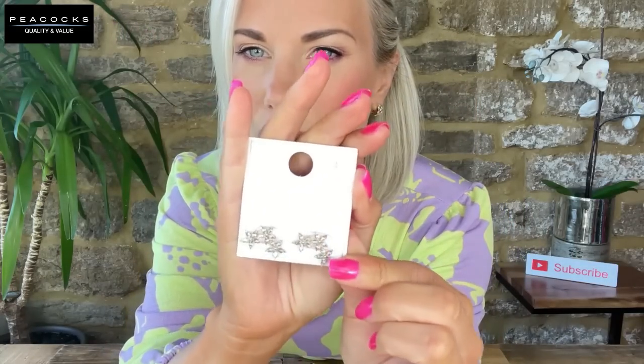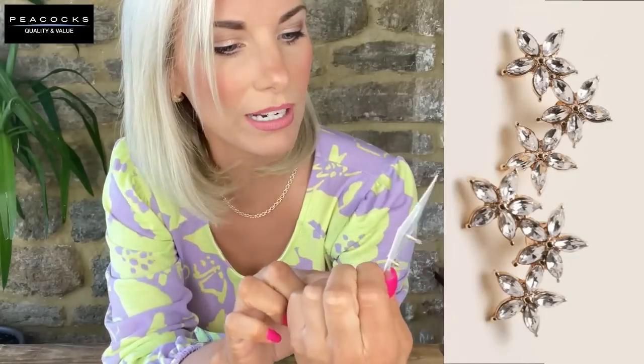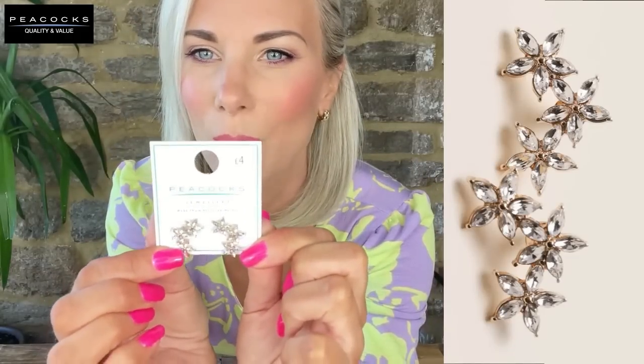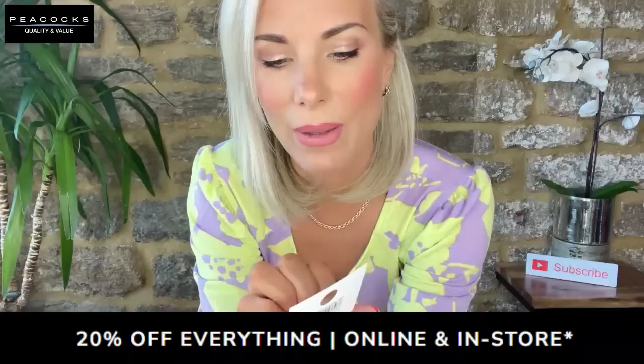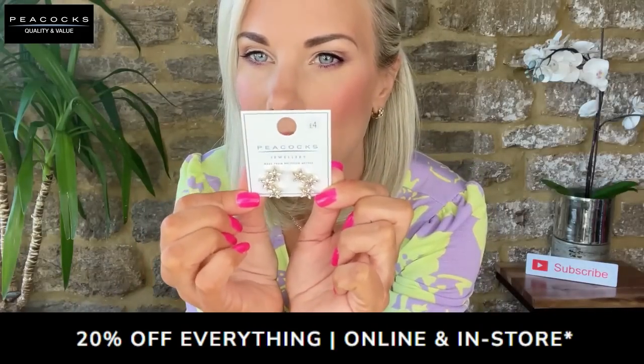Right, let's start off with some accessories, because as you know, I like to do that. This is the first time ever that I've actually bought some jewellery. These are a beautiful pair of diamante earrings. I was going to put them in, but then I realised I was wearing gold, but actually, I think they are gold. They are so, so pretty, and I thought I'll bite the bullet with those, because I don't normally get any jewellery or little bits like that. So there we go, £4 for those. I thought they were really, really pretty.